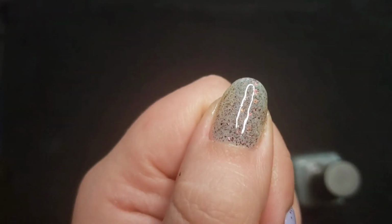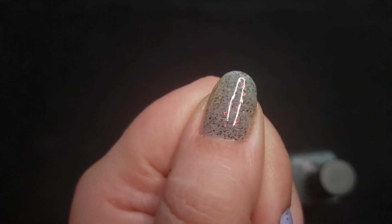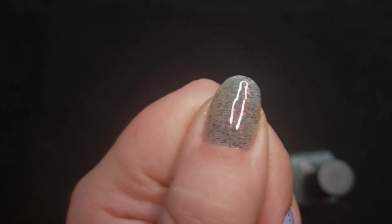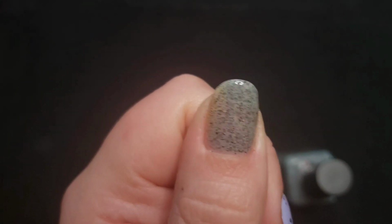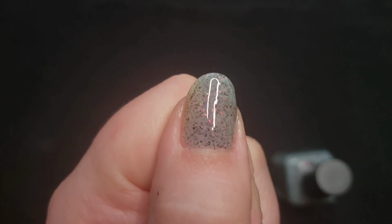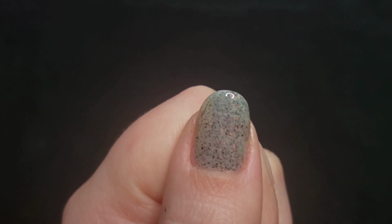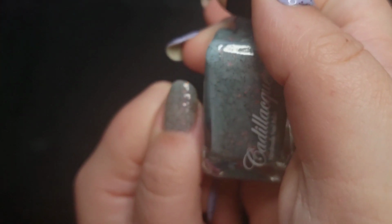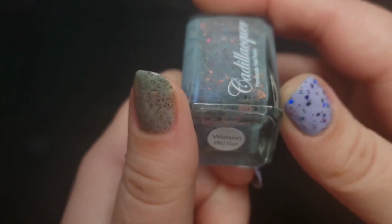It's hard to capture, but let me turn the lighting down, and then you can see all of those beautiful flakies. I wasn't liking it under this ring light, but this is a super beautiful polish, and I'm definitely super glad to have this in my collection. That is Cadillacquer's Watson.